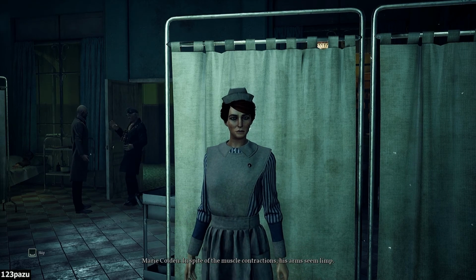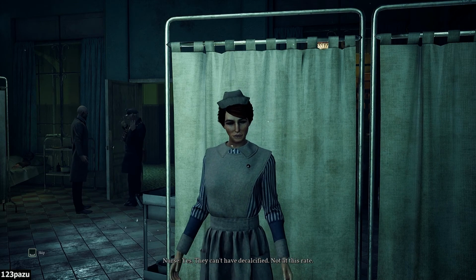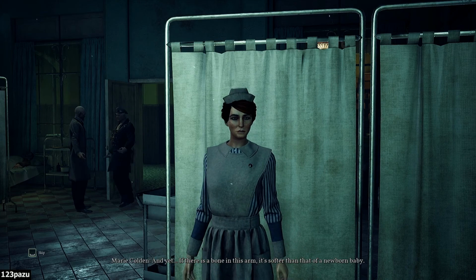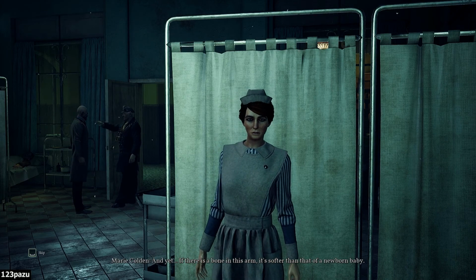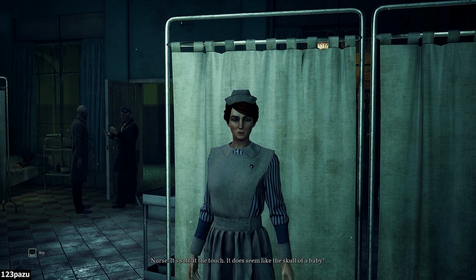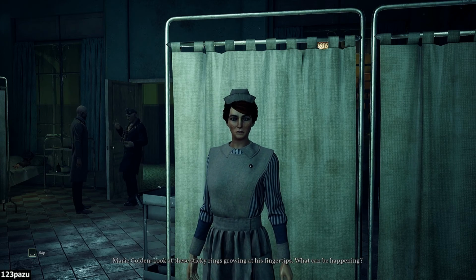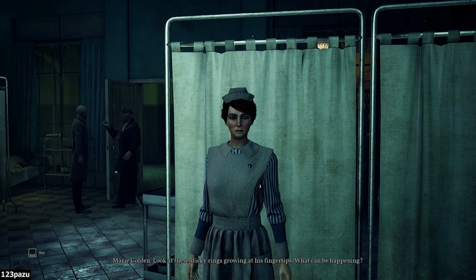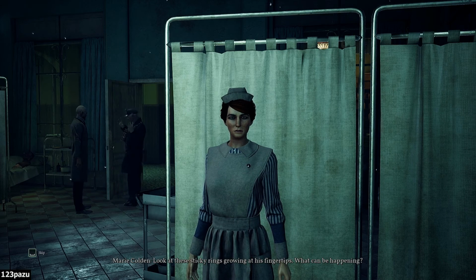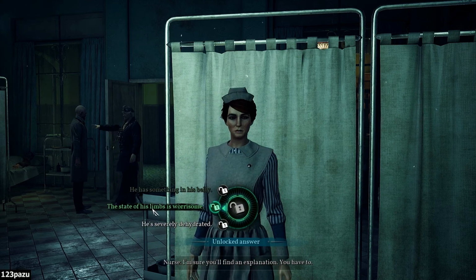In spite of the muscle contractions, his arms seem limp. Yes. They can't have decalcified, not at this rate. And yet, if there is a bone in this arm, it's softer than that of a newborn baby. What about his cranium? It's soft at the touch. It does seem like the skull of a baby. Look at these sticky rings growing at his fingertips. What can be happening? I'm sure you'll find an explanation. You have to. He is changing. He is morphing into something else.